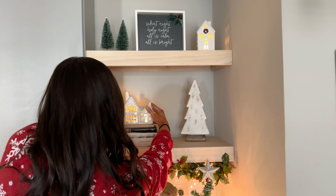The hot cocoa bar is pretty similar to last year, but I love adding these little candy canes to it. I think it just ties the mugs in even more with just the red accents that are on them. I'm very pleased with the kitchen. I know it's a lot and it's not for everybody, but I'm just someone that likes to go completely out with decorations, so that's exactly what I did.